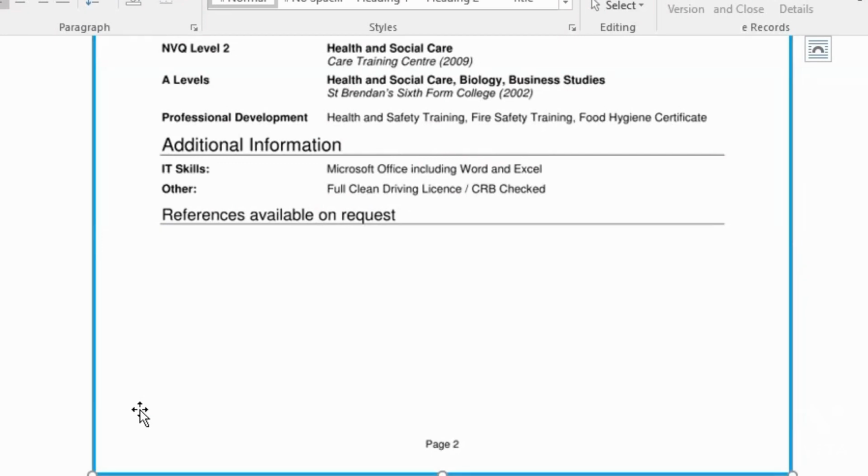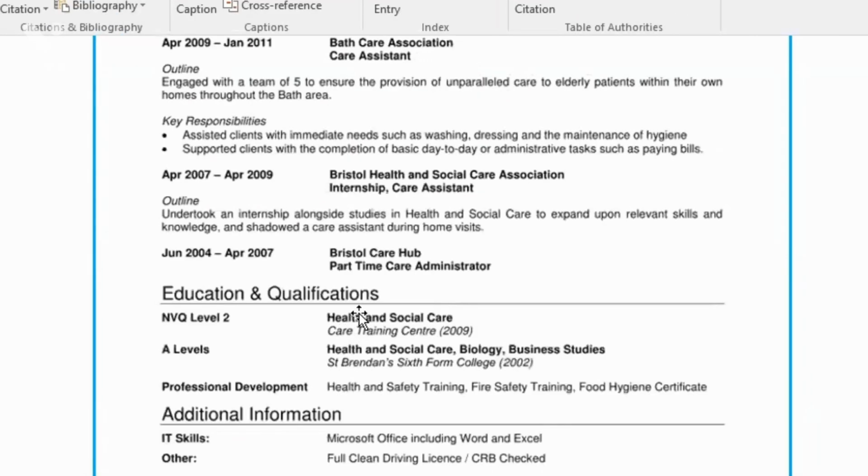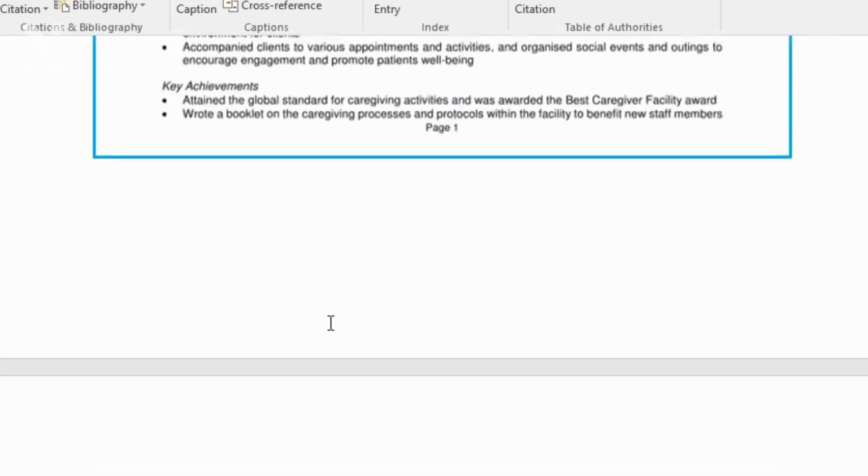But if you're writing your references, you should at least contact your referees to tell them that something is going on. Please, can I use you? And give them up-to-date information so that they will know what to say or what to tell them when they come back to them. This is an example of a good and well-structured CV.